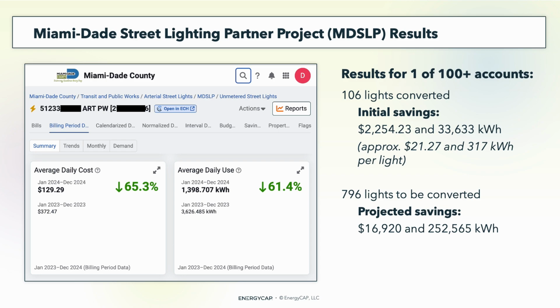And you can see with one account, with one effort, we saved in the first bill over $2,200, 33,000 kilowatt hours. This one account will save over $16,000 and over 250,000 kWh when we swap out all the lights.